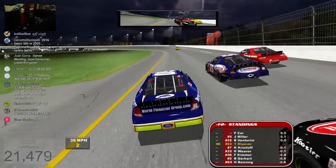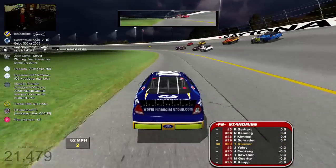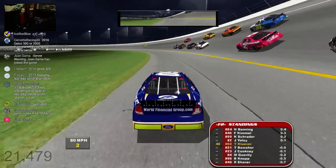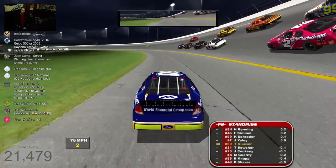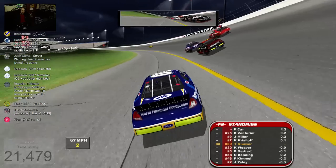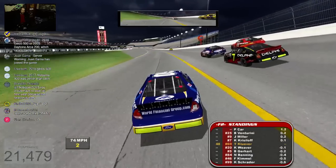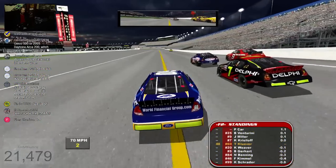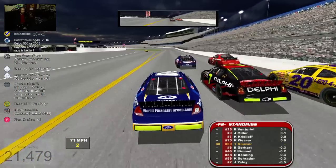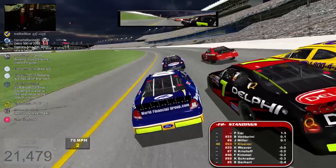Why is Bobby Gerhart not in front? Alright, I guess the order of the AI cars isn't too important at this point. I thought I had the pacing distance set to have the cars kind of spread out. I don't know, I guess this is kind of working. Or I guess this will work, because it's kind of spreading the cars out into clumps. And that's how they were in real life. So the number 60 was in this first group of cars. So that's where I'm going to be. Going to get the stupid black flag.